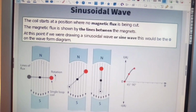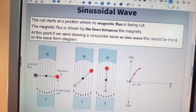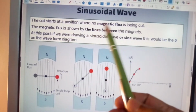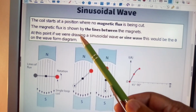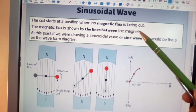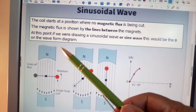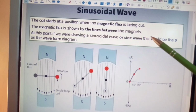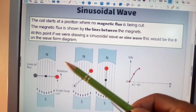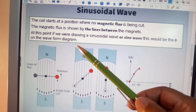Sinusoidal waveform. The coil stands at a position where no magnetic flux is being cut. The magnetic flux is shown by the lines between the magnets. At this point, if we were drawing a sinusoidal wave or sine wave, this would be the 0 on the waveform diagram.